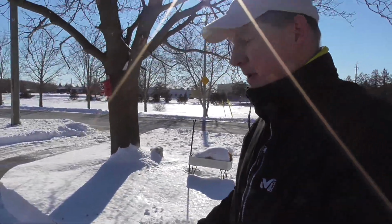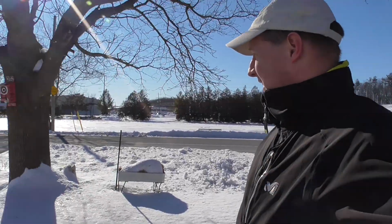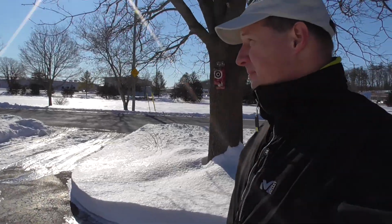By that time the plow had been by a couple times and had buried this end of the driveway in again. So to finish this up, it took another set of batteries. So it was 2 charges at 40 centimeters of snow.